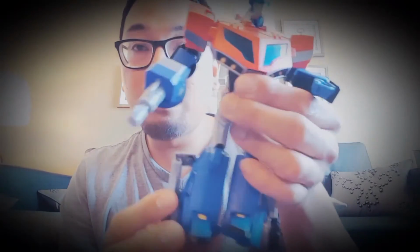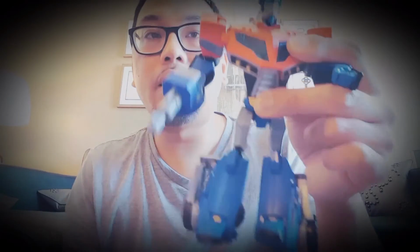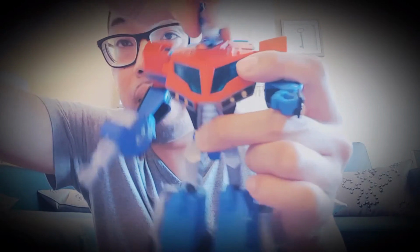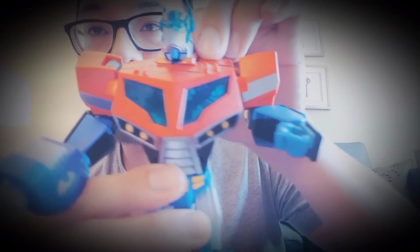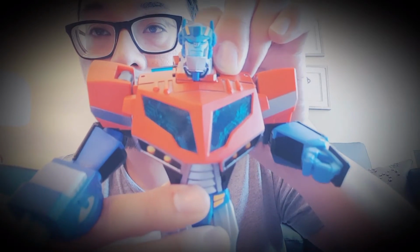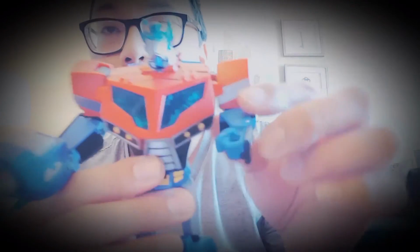Now getting to the articulation, this figure has a lot of great points of articulation. You can move the head left to right. You have the armor option for his face, so that's really good. You can't move it up and down, but you can move left to right.